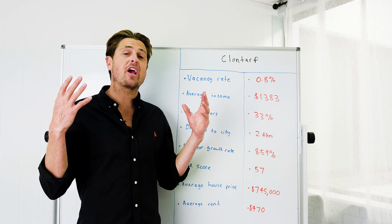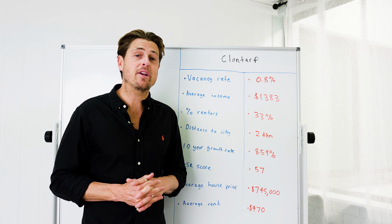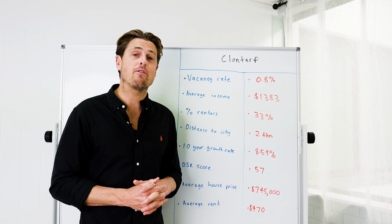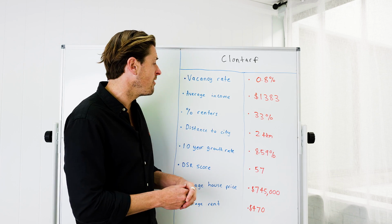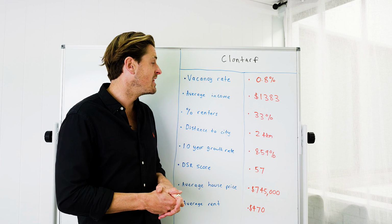Percentages of renters is changing rapidly. So this used to have a much, much higher percentage of renters when I started to buy it for myself and clients about 8 to 9 years ago. But what we're seeing now is a transition to many more mums and dads living in the area.